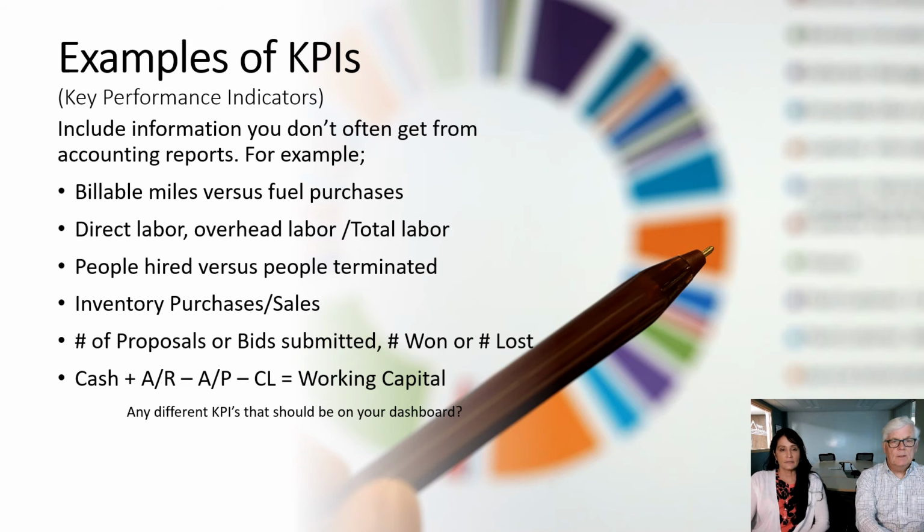Taking a look at some examples of KPIs, they're different for every organization, but what are some that would be ordinary that people would be using in their financial reporting? Here's some good ones that could be on your dashboard, some KPIs that you want to keep track of.